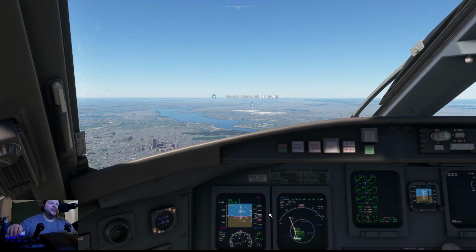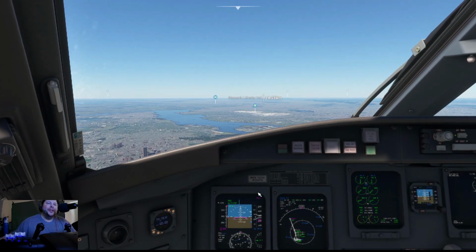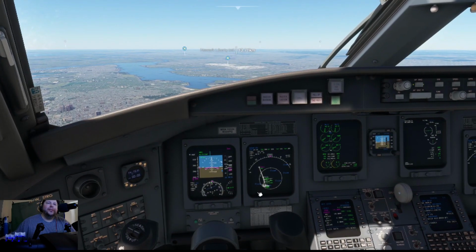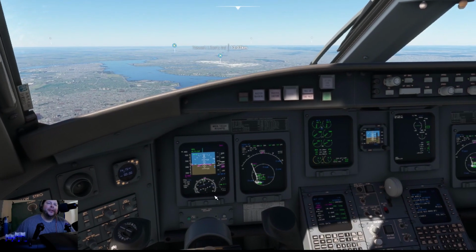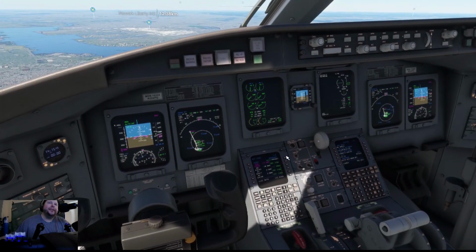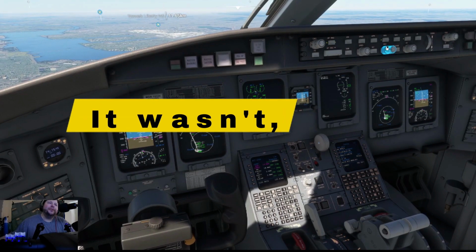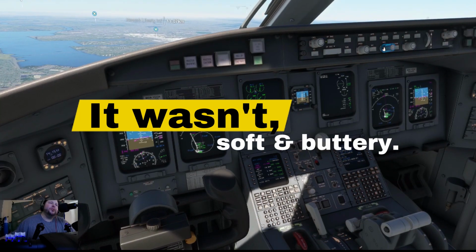Sitting here in our CRJ-900, trying to live our best life. Going a little fast, actually. So I just wanted to redo this landing from last night, the RNAV X-ray approach to runway 31. We did land a couple times last night, but it wasn't up to my standards. So I did a little practicing last night. Just a little bit, actually, just one loop.